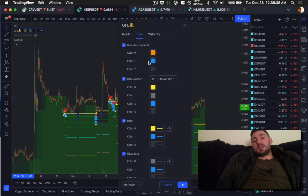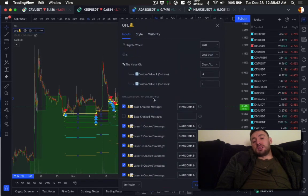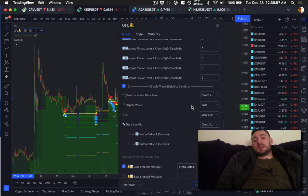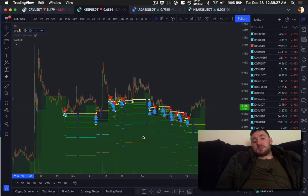So the ProSum Solutions indicator with the qualification right here, the way I have it set up, that's the 3 hour on the Horcup thing. I've customized it with a custom Pine script. What that means is the 3 hour Horcup is eligible when the QFL, the ProSum Solution indicator base, is less than my Horcup safe green zone, less than this chart indicator data point, then enable the trade layers. And that's what's happening. It goes down to the green zone and enables the bot to start working.